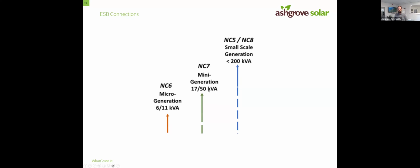If you're going bigger than 50 kilowatts in 3-phase, anything up to 200 kilowatts is in the NC8 scale. NC5 is for non-inverter driven ones, so not anything to do with solar. So NC8 would be where you'd be applying if you were going anything more than 50 kilowatts in 3-phase and lower than 200 kilowatts. There's a charge with this as well. It's about €1,250.